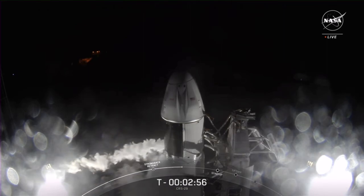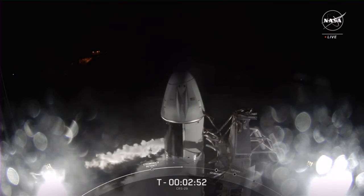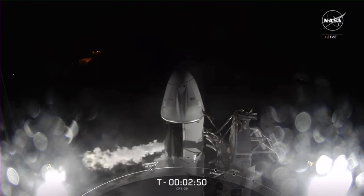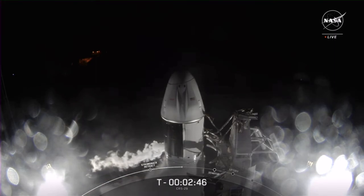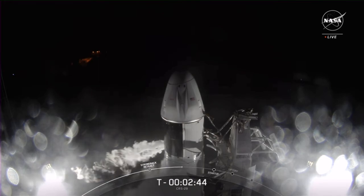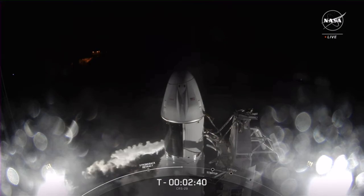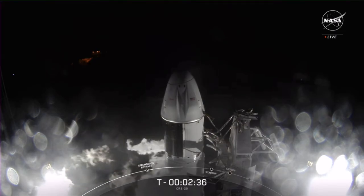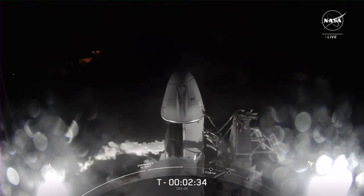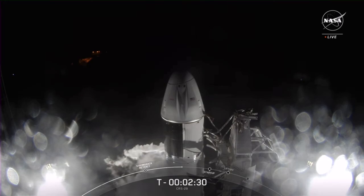One of the larger pieces of equipment that CRS-29 is carrying tonight is a technology demonstrator. It's called Illuma-T, and it'll transmit data to Earth on lasers. Those lasers can hold a lot more data than previous communications equipment, and this trial will show how that rush of data can help researchers learn a lot more about their work on the station. Dragon will be docked to the space station for about a month before returning home.